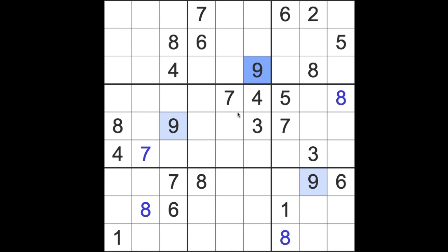Right. Well, okay. Definitely have to put in pencil marks for today. So I'm going to start with these ones along here. That's tough. Threes. Okay, let's look for something more productive.